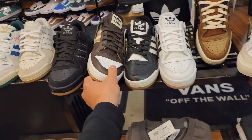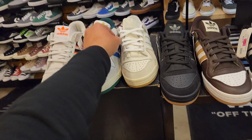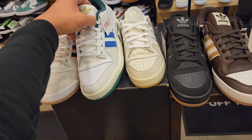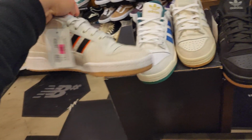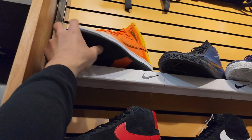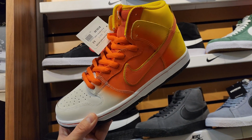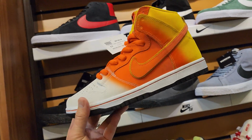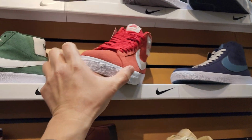Like all these kind of remind me of the Shoe Palace ones. They got some really good leather ones too. See, look. These 50 off 100. And these as well, $100, 50 off. And this one's been here for a cool minute. I think it's the last size, yeah, 8.5. This has been here for a while. They able to get this for retail, 125.